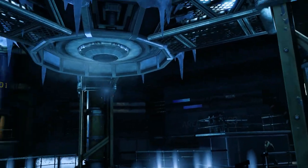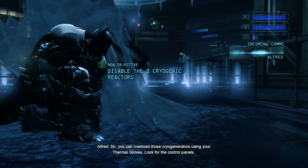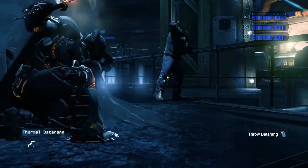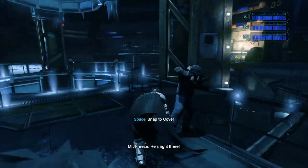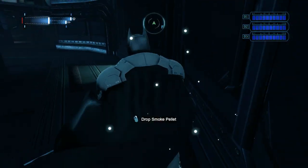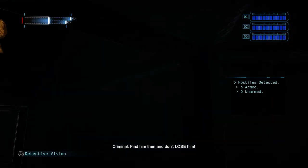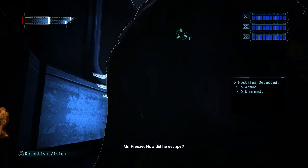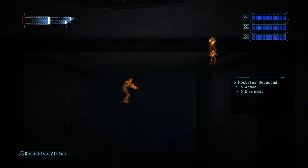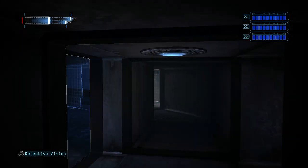All right, I have no idea how this plays. Sir, you can overload those cryo generators using your thermal gloves. Look for the control panels. If Boyle had honored our bargain, none of this violence would have been necessary. He's right there. Break the ice! Break the ice! All right. So where are those crew? All right. Let's see. So what do I do? Do I have a time limit?